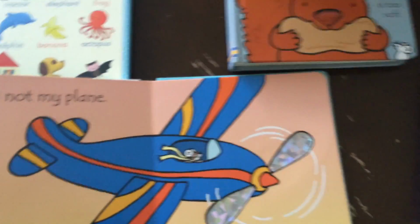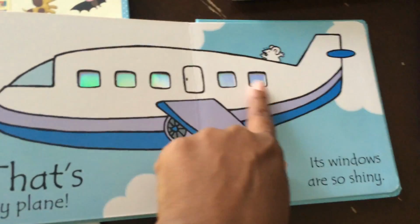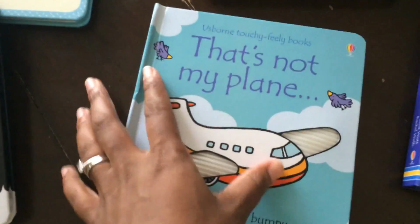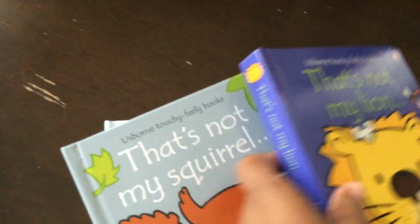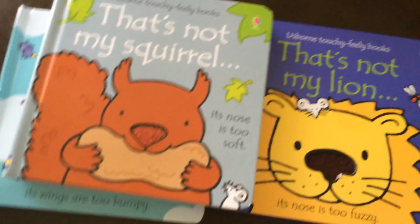So you get to the end, and at the end of the book, they find their plane or squirrel or lion or whichever subject it is, and whatever element that makes it theirs. My kids love these. The baby loved them. He loved them as a baby. My 3-year-old still likes them. She still likes to sit and read them, and she kind of has them memorized and knows what they say, even though she can't read. Because they're just fun, touchy-feely, interactive books.